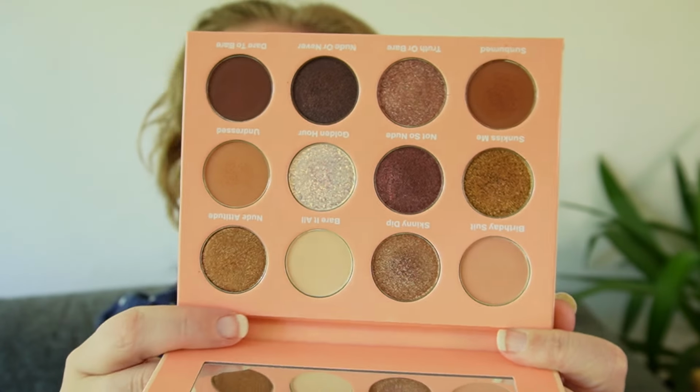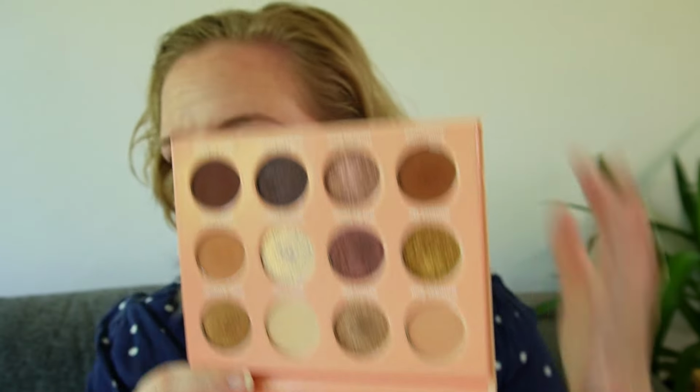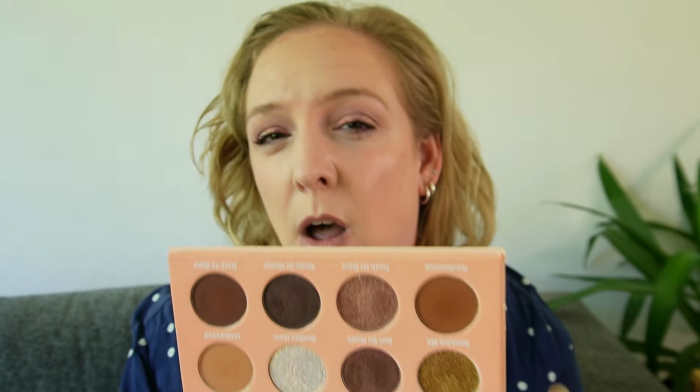It has some beautiful shades in. These shades here in this row are my favorites because they pull a little bit red on me, and red tone neutrals can work quite well with my complexion, a little bit better than when they're yellow or orange.